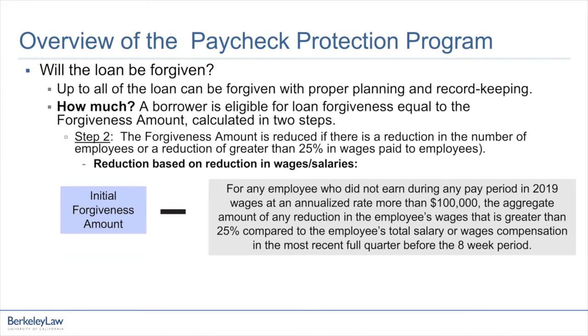amount by which the employee's total wages and salary during the 8-week period after you receive the loan is not at least 75% of the employee's wages and salary in the most recent full quarter prior to the 8-week loan period. However, for this purpose, you would only look at employees who did not receive in any pay period in 2019 wages or salary at an annualized rate of pay in an amount more than $100,000. So in short, to apply this provision, you would exclude all employees with annualized pay greater than $100,000 and then go for these remaining employees, employee by employee, to see if the remaining employees are paid during the 8-week period after you receive the loan at least 75% of their total pay in the most recent quarter ending before you took out the loan.